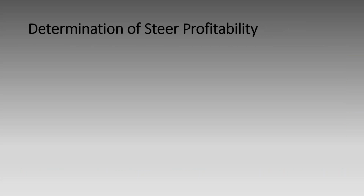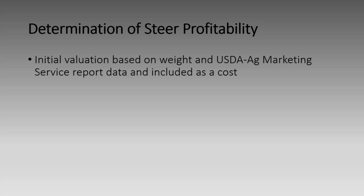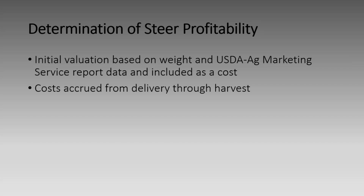So just a quick reminder of how we'll go about determining the profitability of the steers that you guys have entered. We'll take an individual valuation, so we'll assign a value to these guys based on their weight. Then the USDA Ag Marketing Service report data, we'll use the weekly Nebraska feeder cattle report. And that will be included as a cost in the SPC. And then we'll continue to accrue those costs that you will pay for, your feed bills and your monthly bills from that delivery.